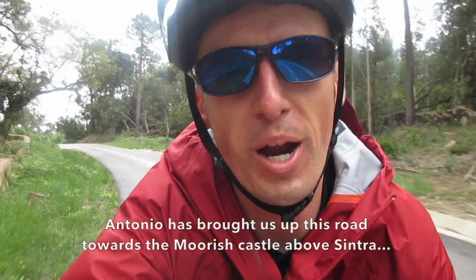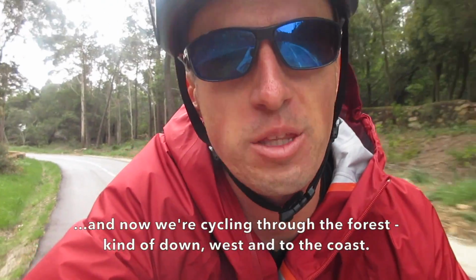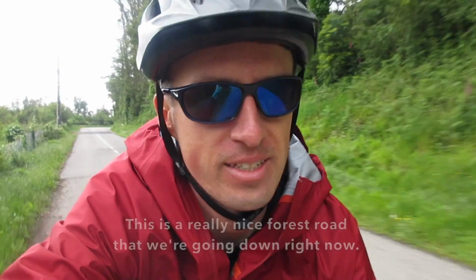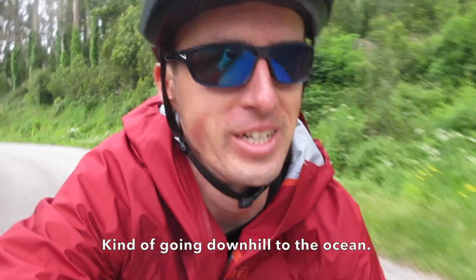So Antonio has brought us up this road towards the Moorish castle above Sintra, and now we're cycling through the forest, kind of down west and to the coast. This is a really nice forest road that we're going down right now, kind of going downhill to the ocean.